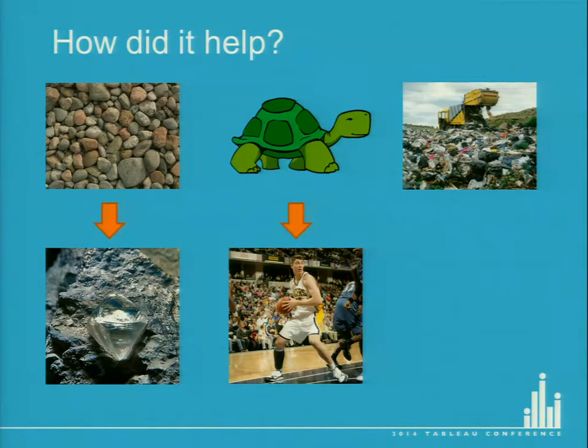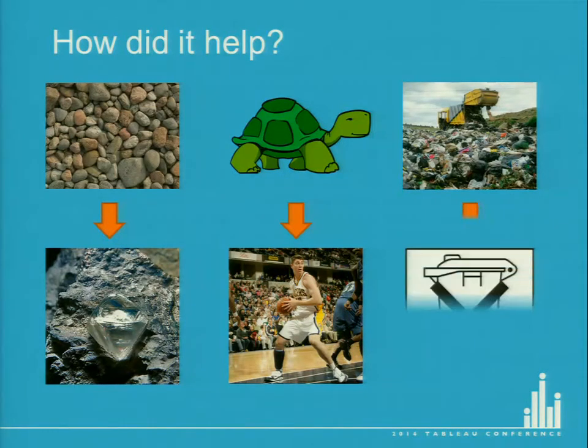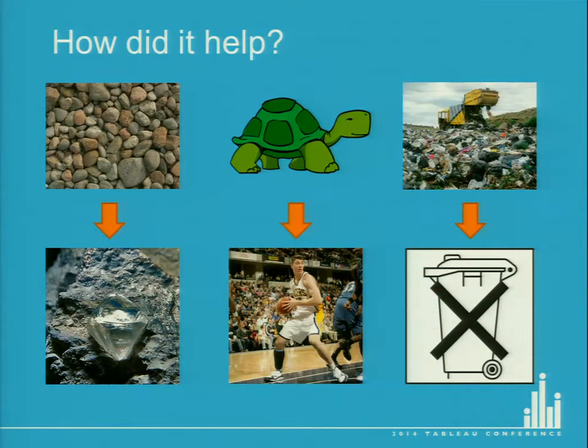And so we needed a way to make sure that we were touching base with our partners frequently. That way we would know that if we were on the wrong track, at least we weren't on the wrong track for long. So we wanted to eliminate waste.